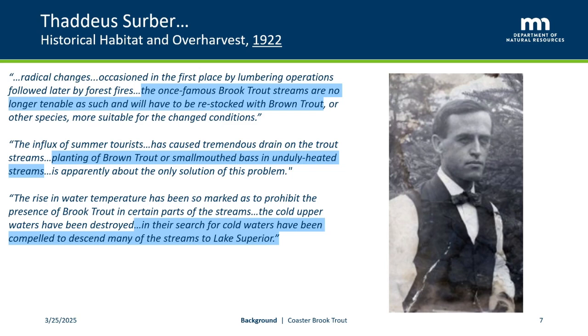In 1922, he did a survey of the upper rivers on the North Shore, and what he found was because of the deforestation, because of the fires that had come through and burned up the cold swamps, the once famous brook trout streams were no longer tenable as such, and that combined with overfishing by tourists, the only thing left to do with these warmer waters was to stock brown trout and smallmouth bass, which we did.